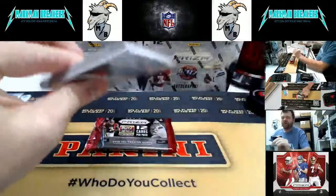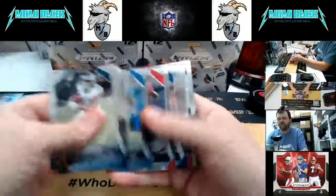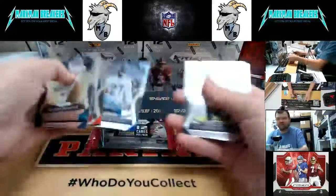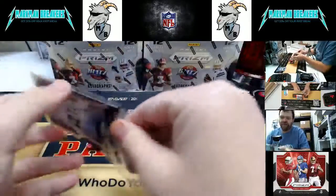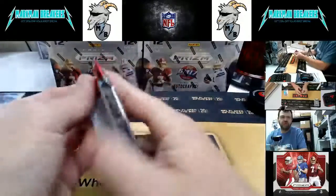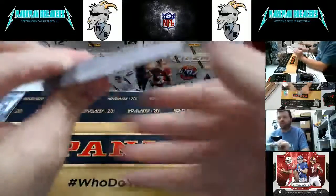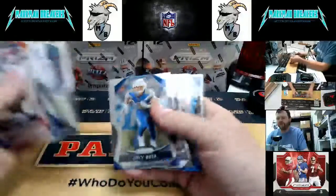Next autograph should be coming out any second. Here it comes. You can see because it's backwards. And it will be of Marquise Blair of Seattle. Penny sleeve that one up, and that'll go to the recap stack. Again, I'll recap all the hits as soon as we get done. Base veterans do not ship.